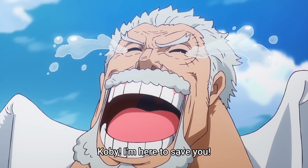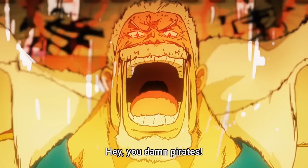This is a man that is, simply put, the single most famous Marine in the entire world. Okay, he's more famous than the admirals. He's more famous than Sengoku. He holds a level above all of them, all right? Just because he's a vice admiral doesn't mean anything, all right? He could have been promoted to admiral or maybe even fleet admiral. He chose not to, all right? Garp is, simply put, Superman to these low-level pirates.